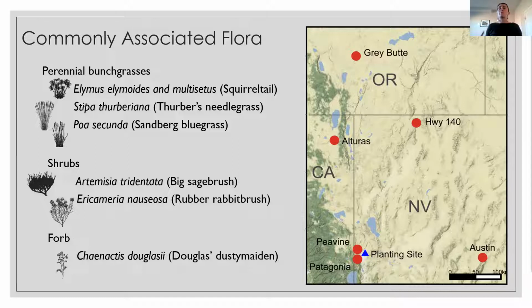Sagebrush and rabbitbrush are ubiquitous and dominant species in the Great Basin, but sagebrush in particular does not recover naturally post-fire. And dusty maiden is another common disturbance-oriented forb that's really becoming more common to include since it does really well in disturbed areas. So we collected seeds from all 6 of these plants from 6 different communities around the Western Great Basin, where these were all growing together side by side.